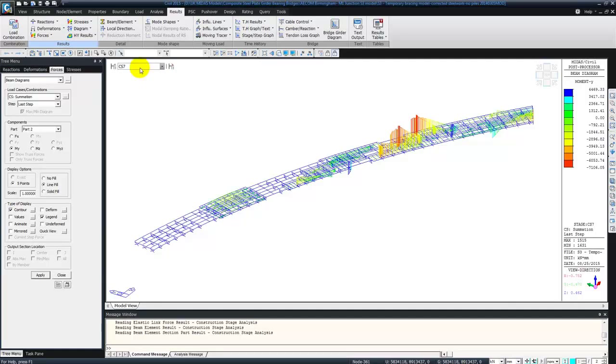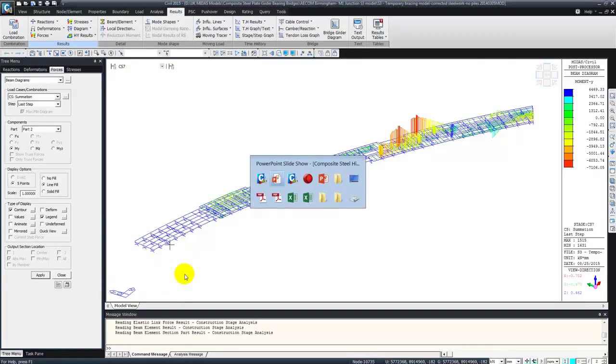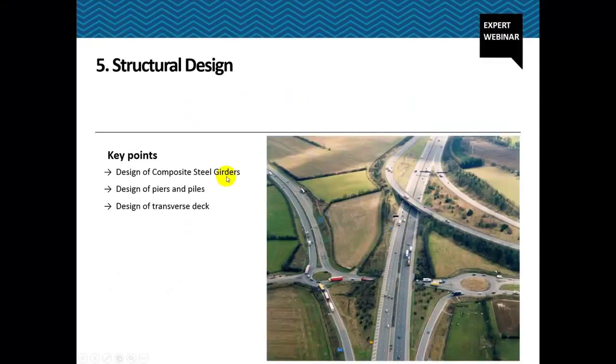Okay, and let's move on to the next aspect, where we will be talking about the design aspect of the bridge, how the bridge was designed and checked. I'll be talking about three major parts of the design. First is the design of the main girders, composite steel girders, and then the design of the substructure, piers and piles, and abutments, pile caps, and then design of transverse reinforcement in the deck, transverse design of the deck.